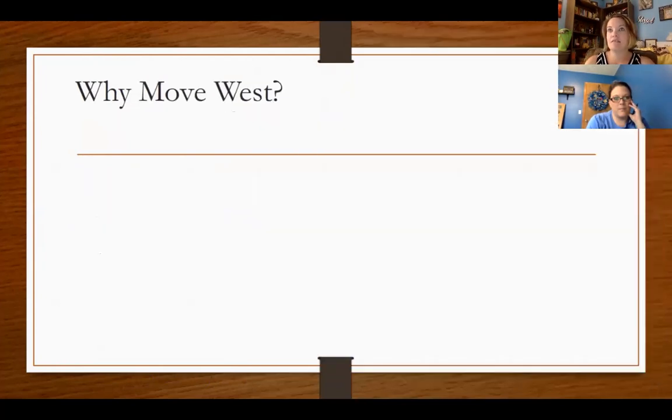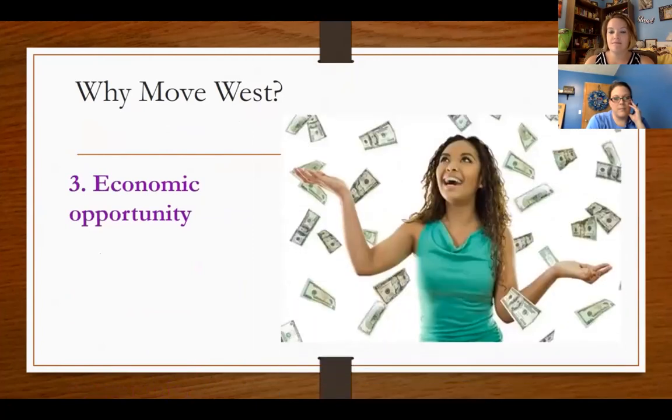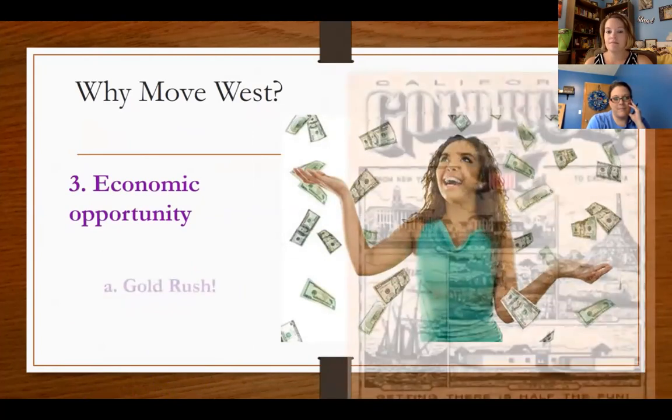Why move west again? Well, we just talked about it. Money, economic opportunity, the ability to make more money, to make a larger income, to have a more stable salary. And a lot of that was through the idea of going to the West, which offered a lot of natural resources. Here's one, the gold rush.